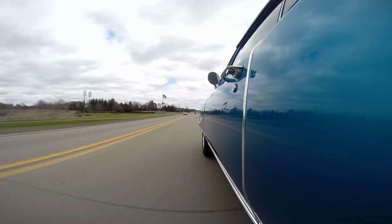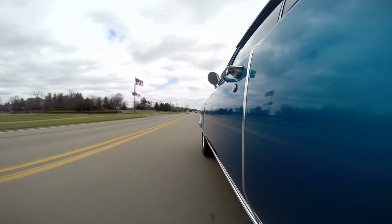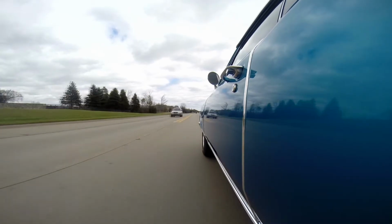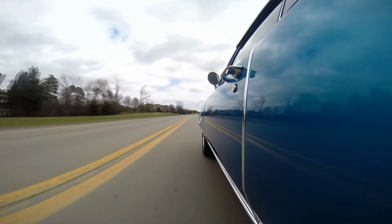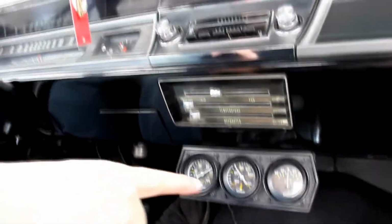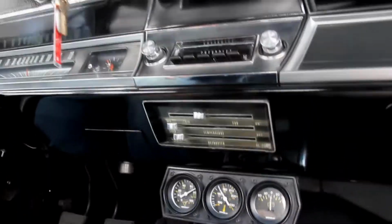All right, let's take this baby for a ride. Love the 4-speed Chevelle. Listen to that exhaust just hum. I love it. Sounds awesome. This big block just sounds so tough. She's driving real nice, going through the gears real nice. Got my speedo working here. I've got aftermarket gauges here for my oil, my temp, and it's got an amp gauge on it there.